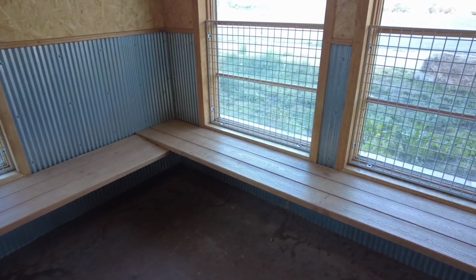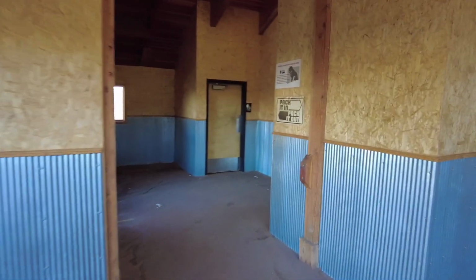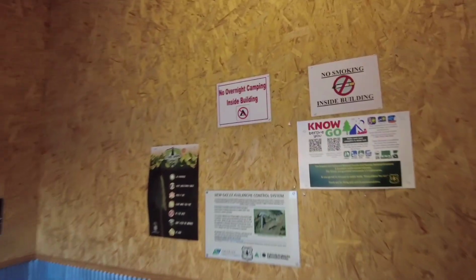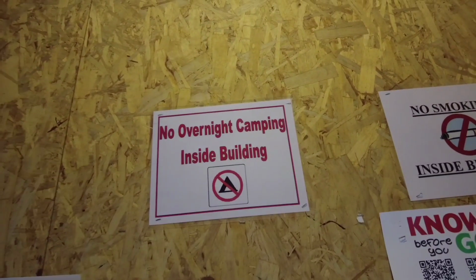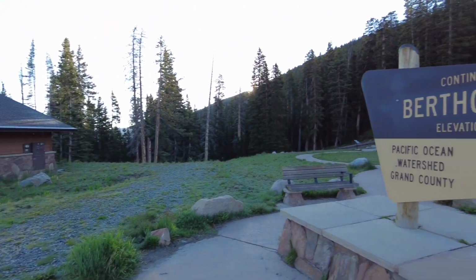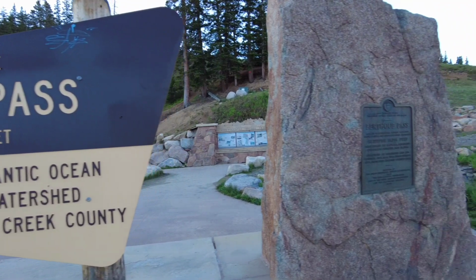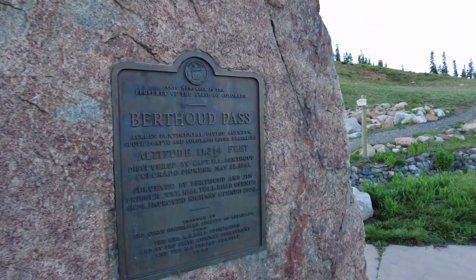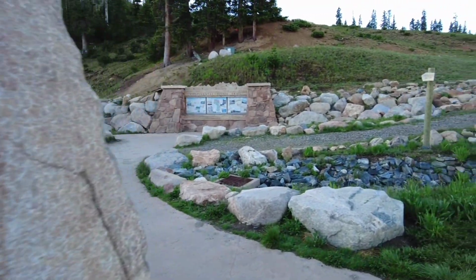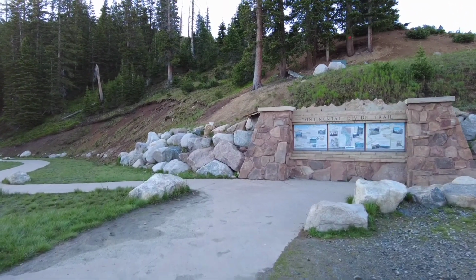So this is where I slept, just on this bench, and you're not actually supposed to camp here. There's a sign which says no overnight camping inside building, but oh well, let's get moving. Alright, it's time to gain some elevation.